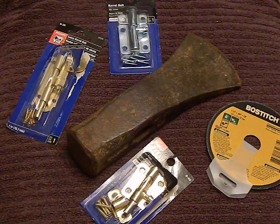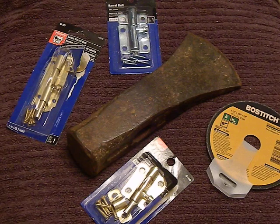No guys, it's not going to be foolproof. It's not going to stop people from getting in. What it's going to do is buy you a few more precious seconds.